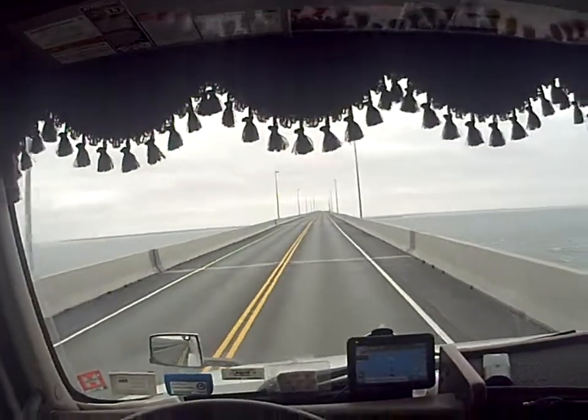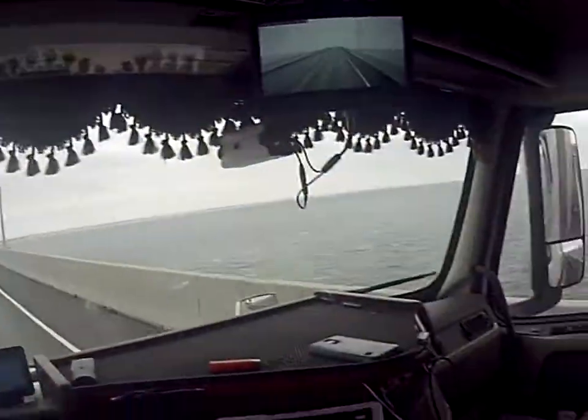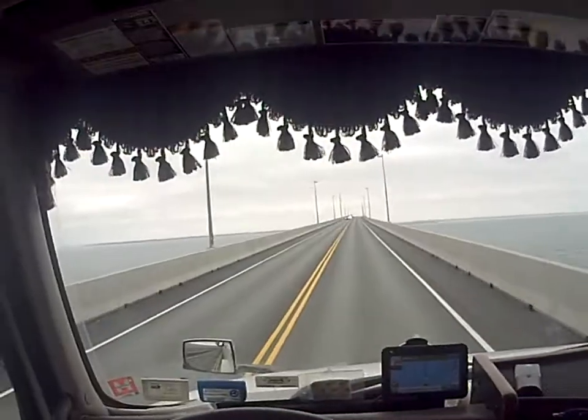Oops, just gone over the speed limit a little bit, by 2 miles an hour. Got to ease it off a little bit, get back down to 80. I wasn't watching my speed then.